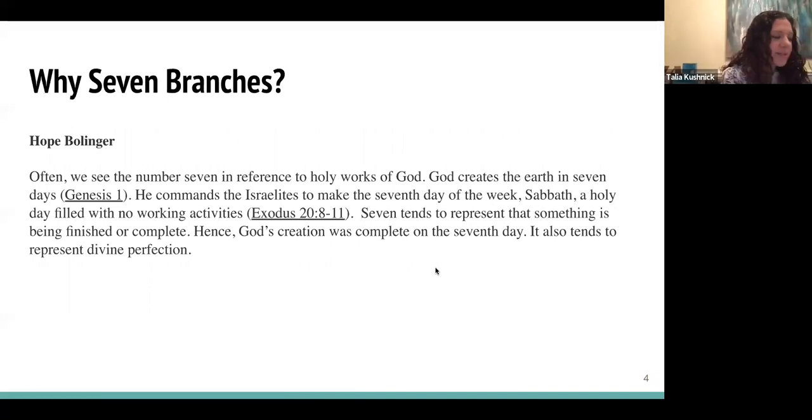It says, "Often we see the number 7 in reference to holy works of God. God creates the earth in 7 days. He commands the Israelites to make the 7th day of the week Shabbat, a holy day filled with no working activities. 7 tends to represent something that is being finished or complete. Hence, God's creation was complete on the 7th day. It also tends to represent divine perfection."